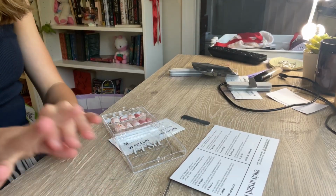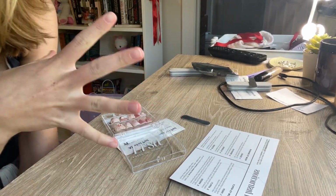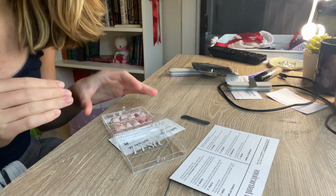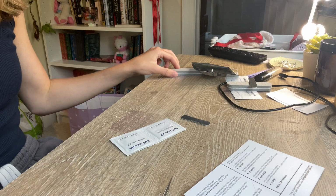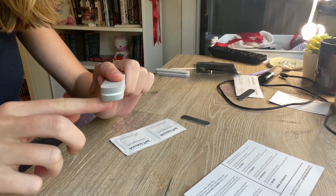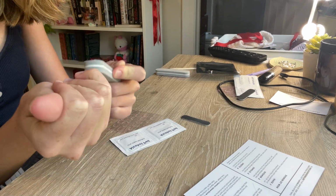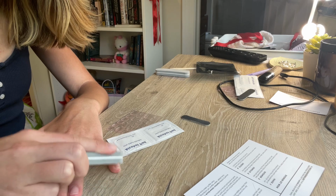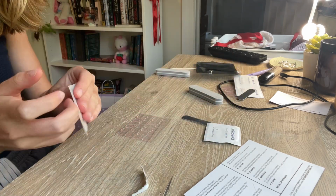Okay, you're gonna go here because you can see my nails better. Don't mind the mess. It's a mess, but just don't mind it. First, what we gotta do is prep the nails. This thingamabobber. With an alcohol pad. Gotta use these sticky tabs.